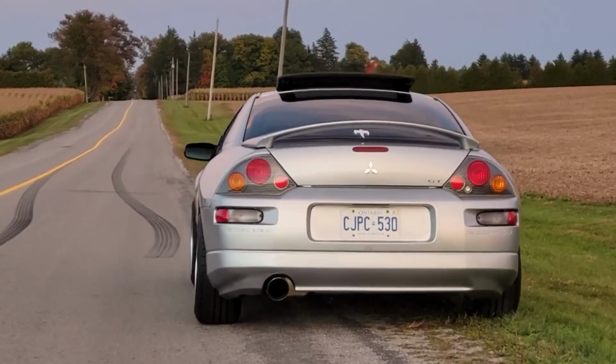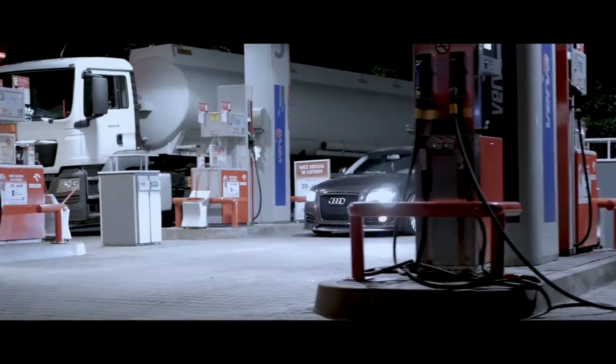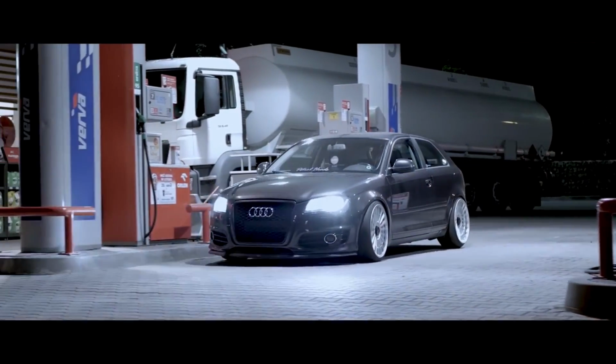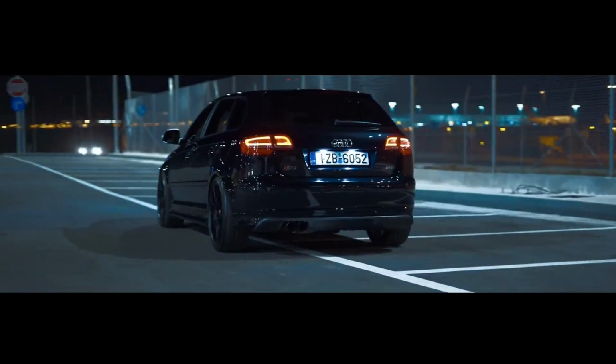So if you feel like the Eclipse is maybe a bit too much for you, but you still want something cool, you should have a look at an Audi A3. Yeah, I know, another Audi. Cry about it, it's not gonna be the last one on this list. And it really is a great car.